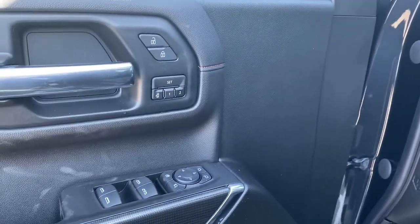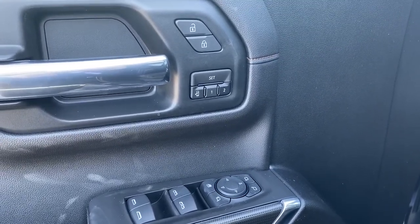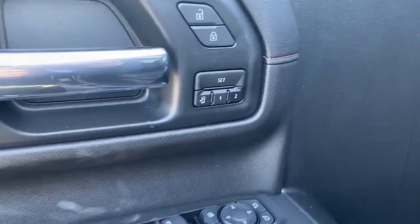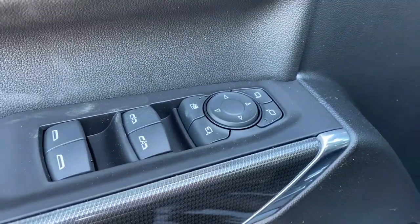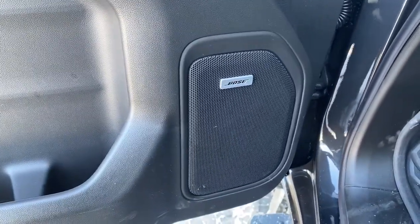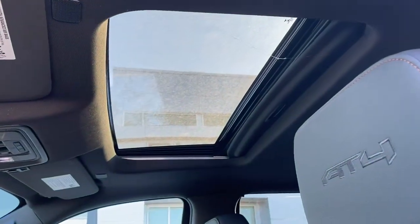On the driver's door, we've got power locks, power windows, power adjustable mirrors, power folding mirrors. We've also got our programmable memory seat, the child lock button, auto express windows, and a premium Bose sound system. Down below, we've got our power adjustable driver's seat with lumbar support, and up above, the power sunroof.